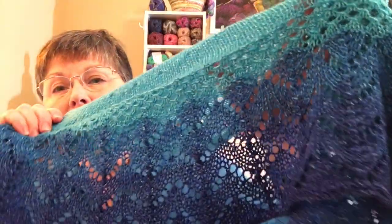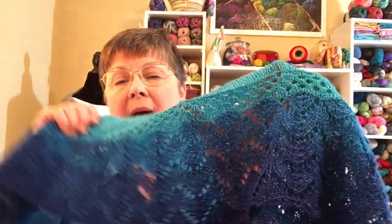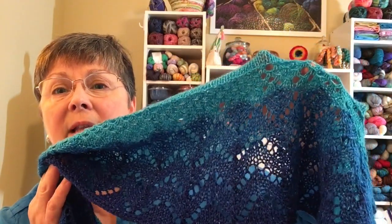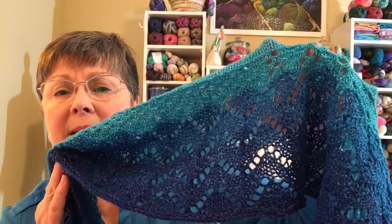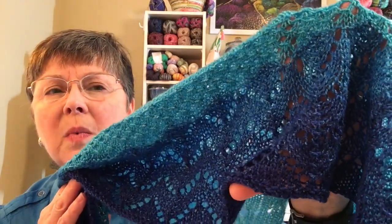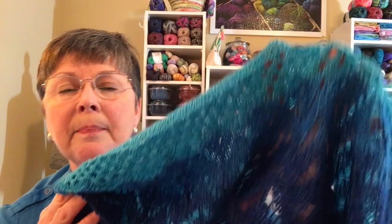And then the last part was called a horseshoe lace, and I had enough yarn to do an extra repeat of the lace. I believe you're supposed to do three repeats, and I did four. And I think I might have done one extra row of garter at the bottom. What I actually would have liked to have done is five repeats, and I think I probably could have.